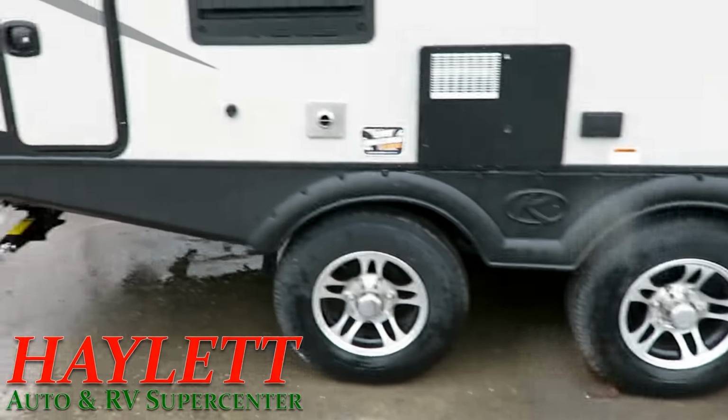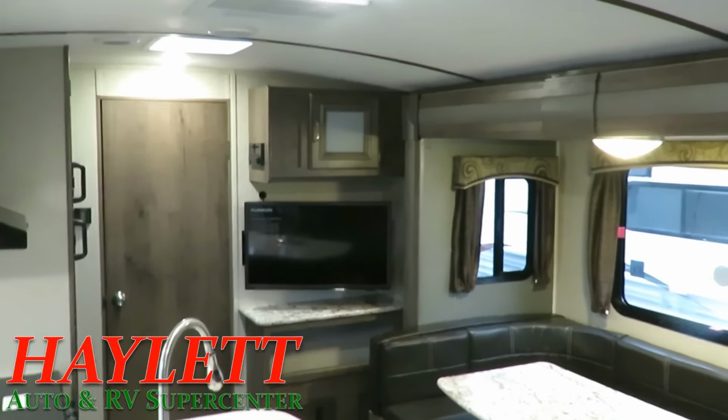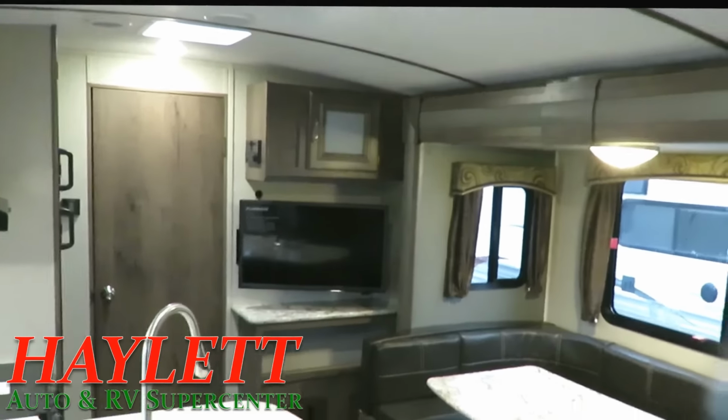And I got some water on the lens. That's going to drive me absolutely nuts. Bear with me. Pardon me. Bad camera work. Alright, thanks for dealing with that. So, back to the task at hand.